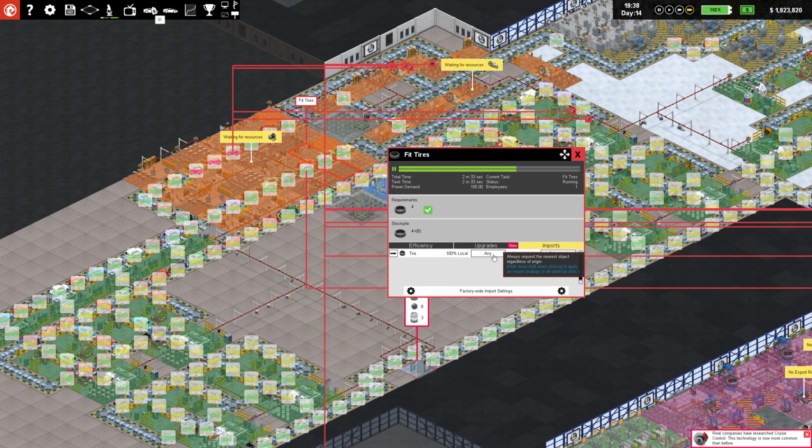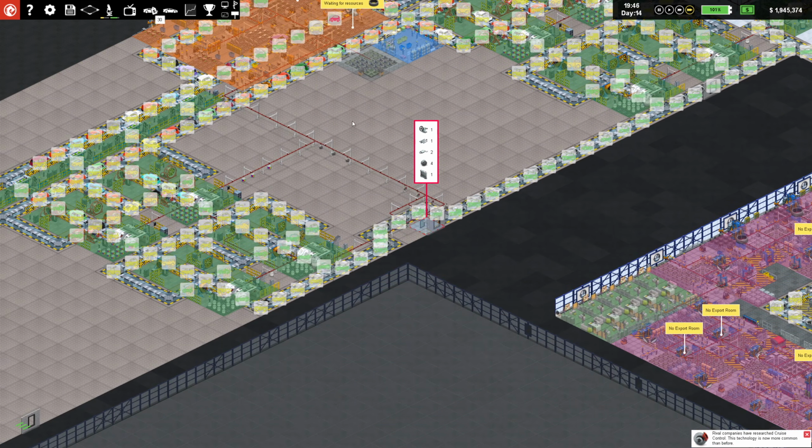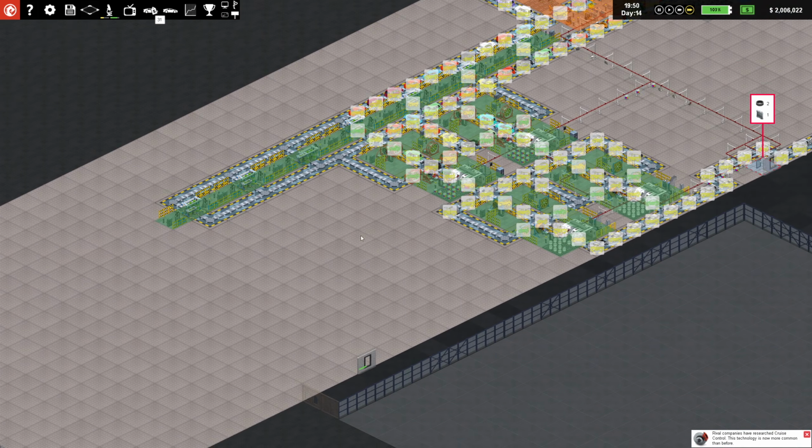But it does feel good. It does feel very, very nice. And I must say, I'm very happy with it. Very, very happy with it.